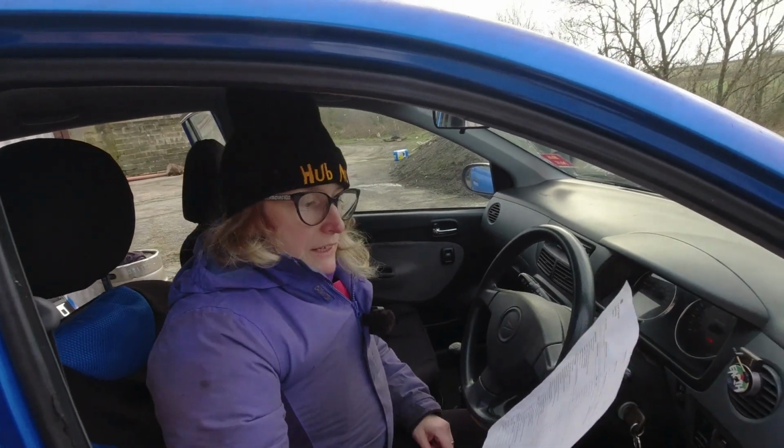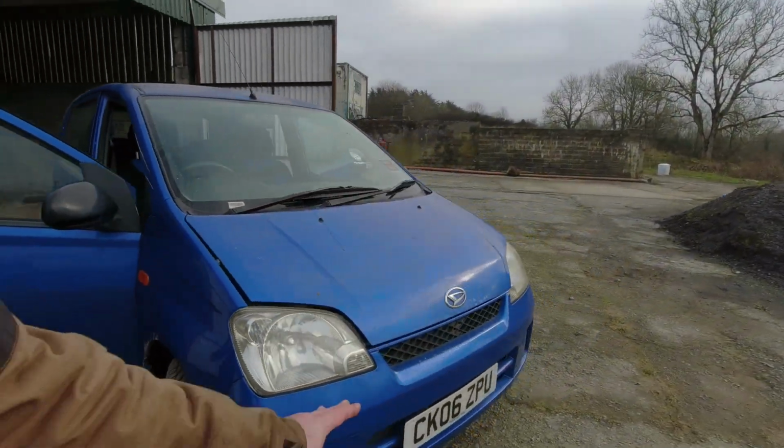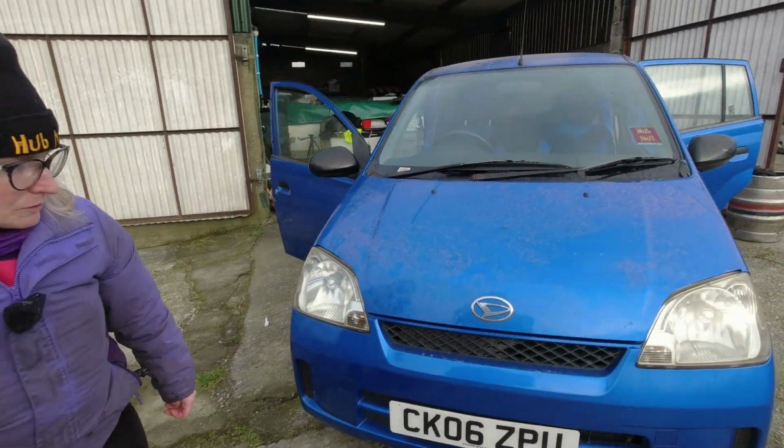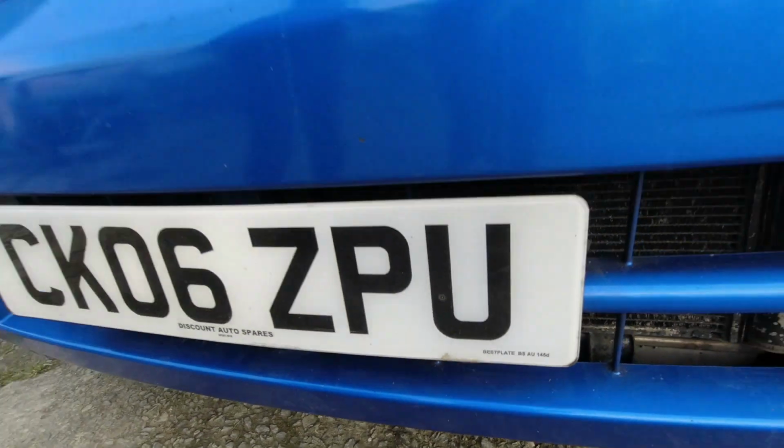So, registration plates. I assume we're looking for complete registration plates in the proper font. Have we got them? Are they cracked and damaged? Are they readable? Because we've had quite a lot. We've got the BS code on them. I like that as well.